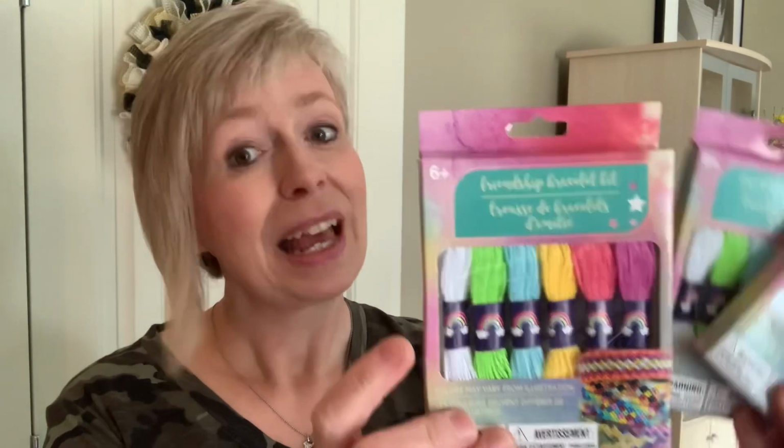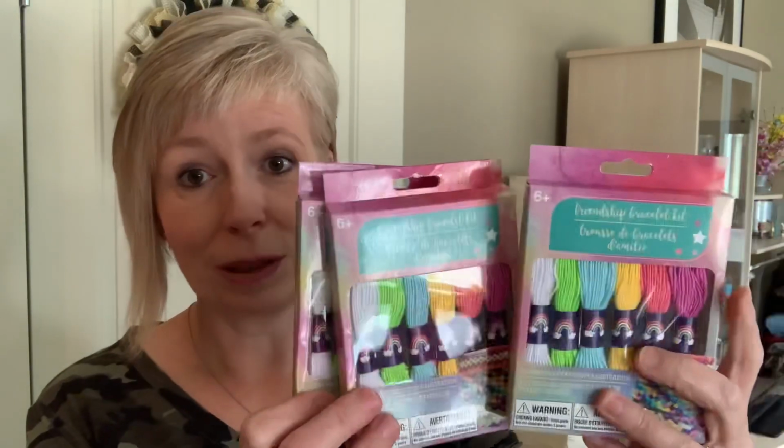Next up is a repeat buy. I actually picked a couple of these up for Megan last week and she loved them. So if you see these little friendship bracelet kits, you might want to pick some of these up for your kids or grandkids. These are so much fun, and Megan actually said that there's instructions inside the box that teaches you how to make the friendship bracelets as well. There's a couple of different designs, and she said the instructions were pretty easy to follow, so I thought some little girls would probably really like those.